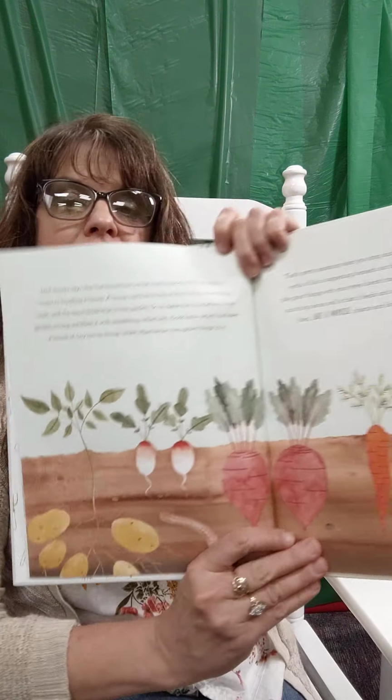A whole hidden world of life is happening beneath our feet. Just because you can't see the good things with your eyes doesn't mean they're not there. And another cool thing about soil is that it feeds and strengthens the seeds we sow. And then, like a miracle, plants and flowers burst out of the ground.